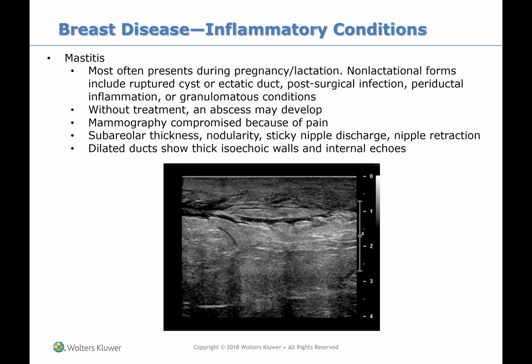For sonographic findings, you'll have subareolar, which is below the nipple, thickness, nodularity, sticky nipple discharge, nipple retraction, and you're going to see dilated ducts that show isoechoic walls and internal echoes. The sonographic features do vary with the stage and how far along you are in the inflammatory process. But the inflamed skin prompts the search for underlying skin infection, infected duct, or fluid collection. Usually, they can go ahead and give antibiotics if you're not too far gone. But I had a friend that had it really bad and they had to do IV antibiotics for her, and she was really sick.